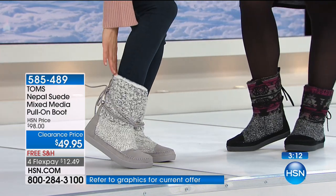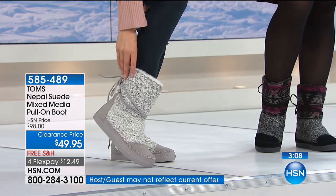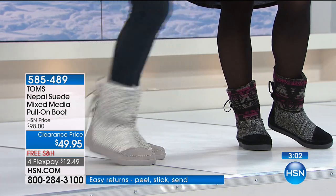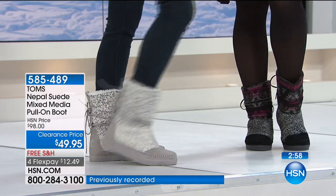This shaft is very low. It's not even anywhere near where the meat or the curve of your calf is going to be. And it's easy to slide your foot in. Socks not required. And they're also really flexible. I mean, I can move my foot all the way through.